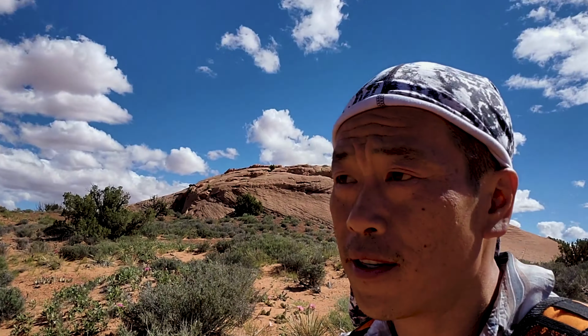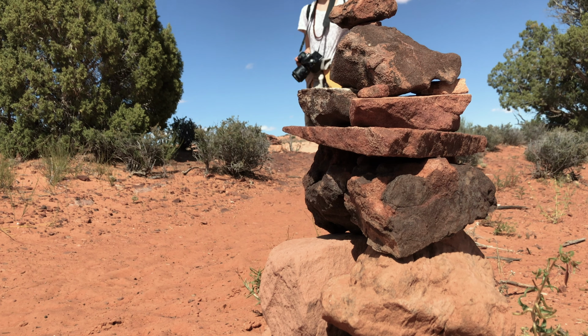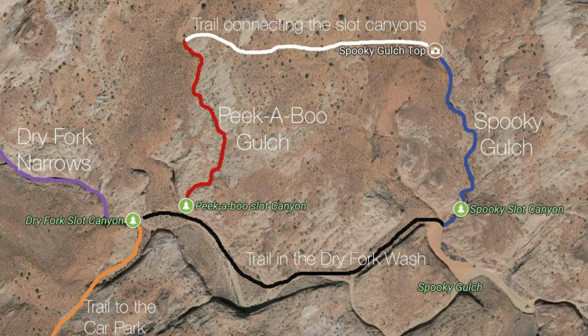So we made it out of Peekaboo. That was an awesome canyon. If you ever come down to Escalante, definitely do Peekaboo Gulch. As soon as you get out of the canyon, look for the cairns, the rock piles, and just follow them. After about a mile, you'll get to Spooky, take a right into that. When you get out of Spooky, take another right, and that'll connect you back to the parking lot.